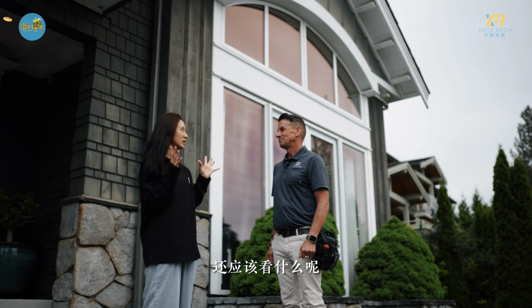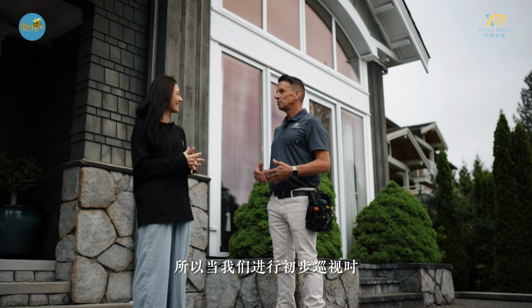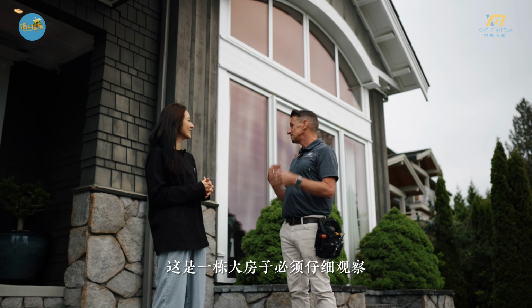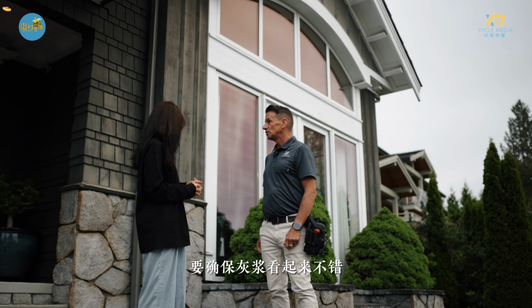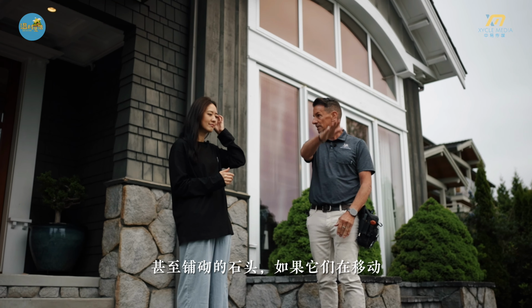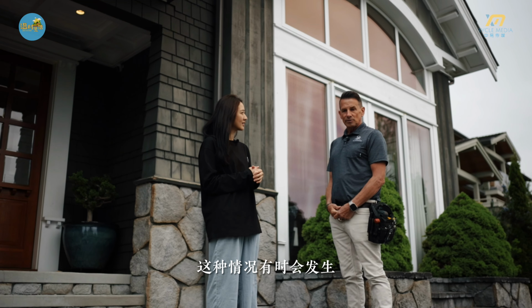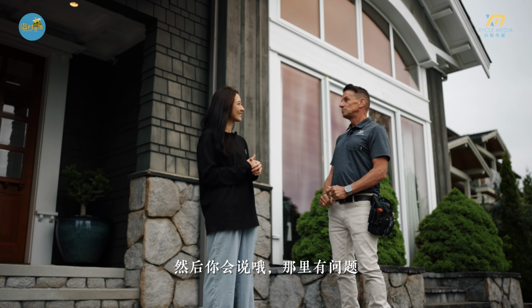So what else should we look at when we're outside? When you're doing your initial walkthrough, especially in a house like this, it's a big house, so you have to take a lot in. You see that the stone is set, so you make sure the mortar looks good and the trim and paint are in good condition. Even the paving stones, if they're moving up and down, which happens. A lot of the time it just catches your eye and you go, oh, something's wrong there.